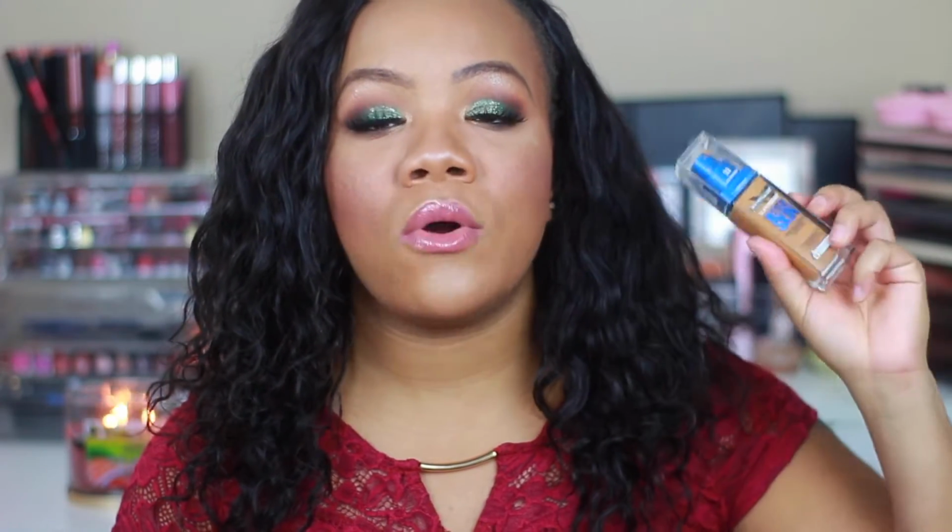I talked to you guys about this in a favorites video, and I'm sure several other videos. This foundation is just so beautiful on the skin. It's not mattifying at all. If you are of an oilier skin type, make sure you're careful and you prime and powder very well with this foundation, because it's just not mattifying at all. But I am okay with that because it looks that good on the skin.